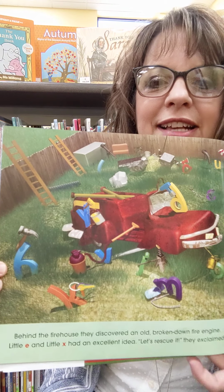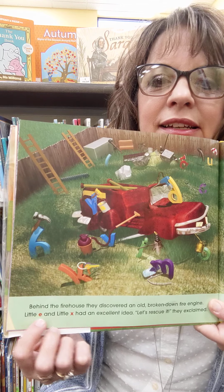And there's another X word, exclaimed. Little E and little X.